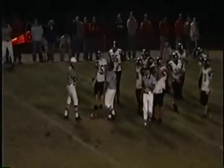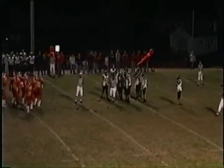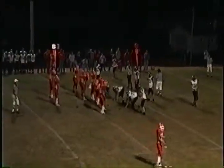Tyler Duncan. Football spotted about the 23-yard line. So Wells and Duncan connect again. First and 10, South Gallia. Throw right again.